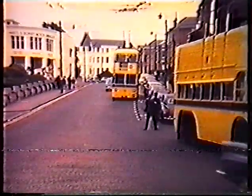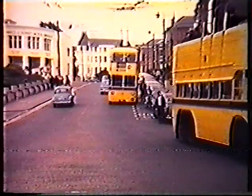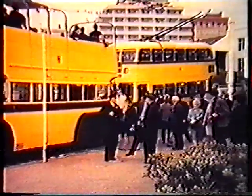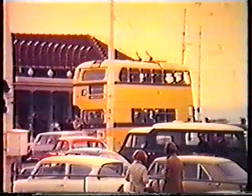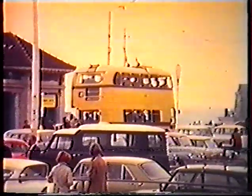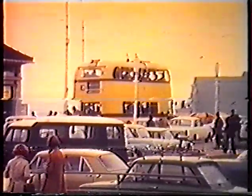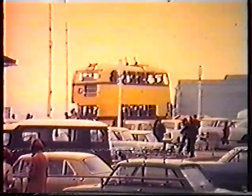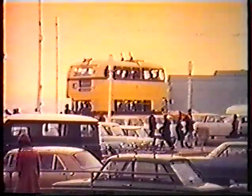Pick up the open topper here down at Bournemouth Pier. The overhead wiring down here was not normally energised and not normally used. Last regular services had been in the summer season of 1965, but the overhead was retained for possible emergency use as an alternative town centre terminal point in emergencies.